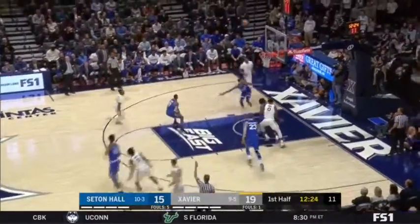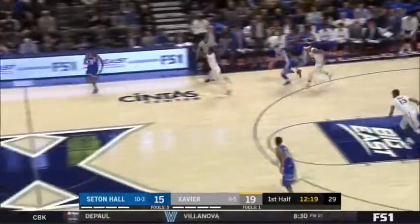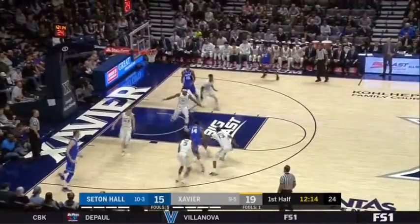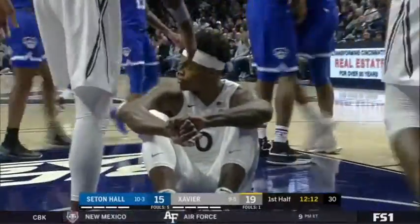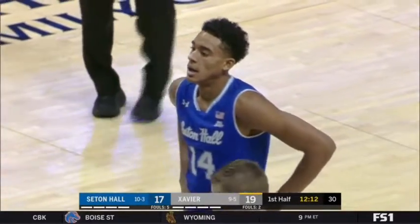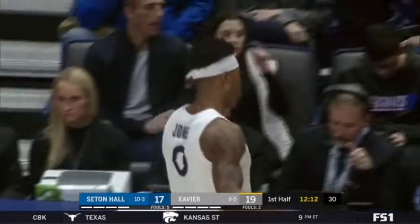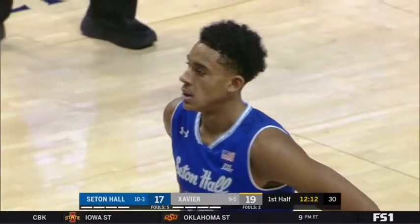Gooden, the step back for 3. Doesn't get the roll. And Mamukilashvili comes away with a rebound, leading the break. Kick out, Roden with the left. Got it. Actually, nope. Count it. It will be. It's going to be a blocking foul against Tyreek Jones. So an and-one attempt here for the freshman, Jared Roden. And that will send Jones to the bench, and that brings Zach Hankins back in.